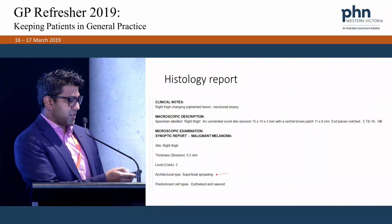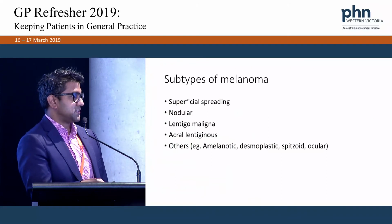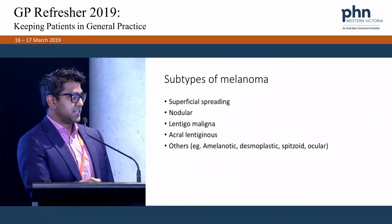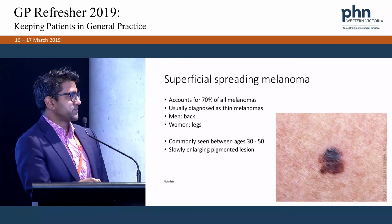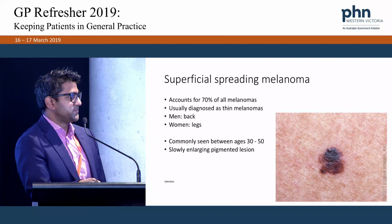Well, there are different types of melanoma. There's the superficial spreading, the nodular, the lentigo maligna, and the acral lentiginous. Superficial spreading melanoma is the most common. It accounts for about 70% of cases, typically on the back of men and the legs of women.